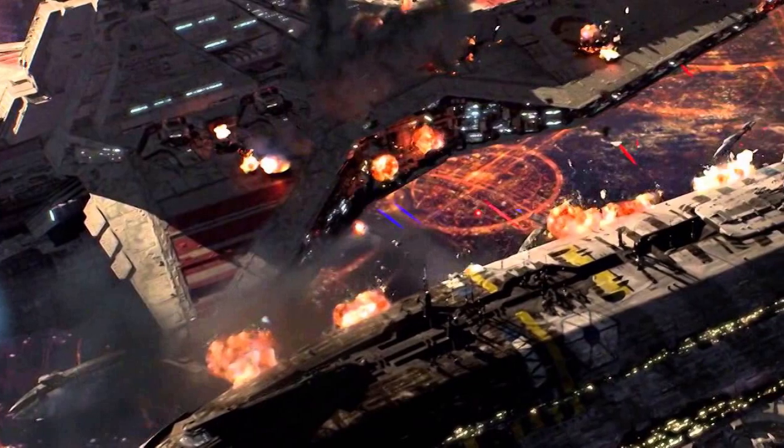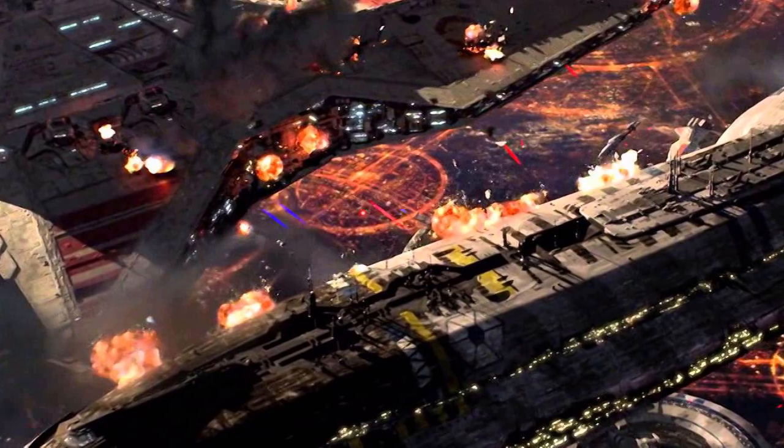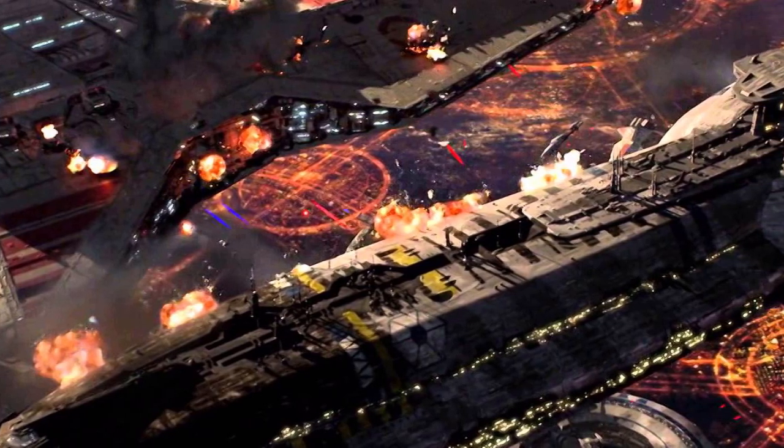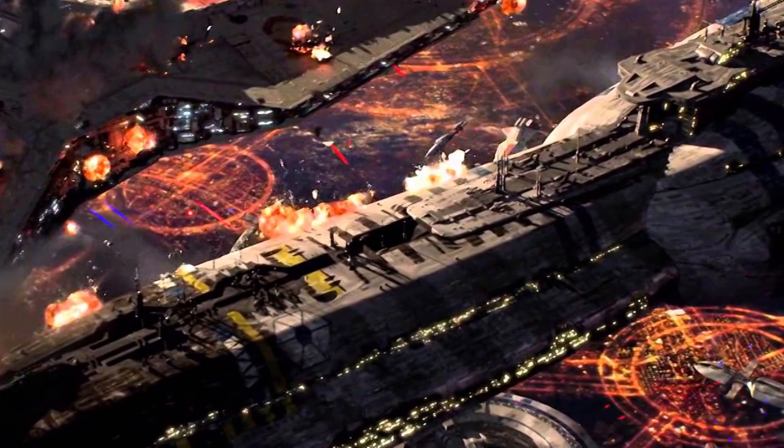Another thing that we could consider is firing range, but I don't really think it's been explicitly stated how far away Star Wars ships typically are in a battle. I will say though that it seems like Star Trek ships are more effective from far away.